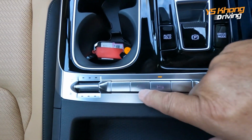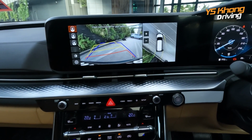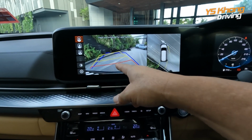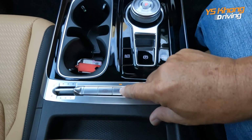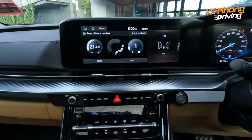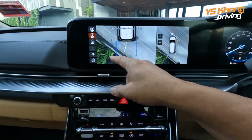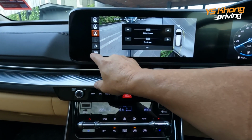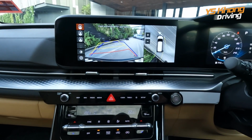And then you have here a camera. Okay, I press the button and you see the camera. This is the 360 view camera, view from the top, view at the back, and these are the parking sensors. Okay, let's look at the view change. That's the view. The view change is here. This is for the back. This is from the top. This is from the sides. And this adjusts the brightness and the settings. Okay, so that is the camera view for you.